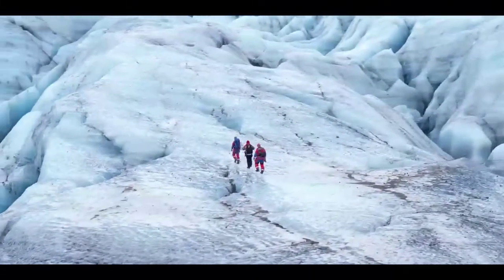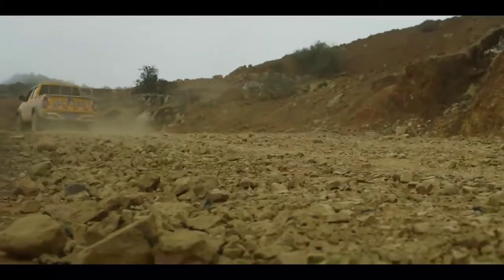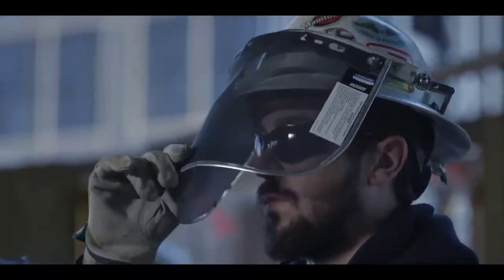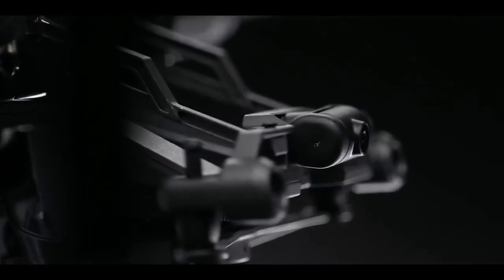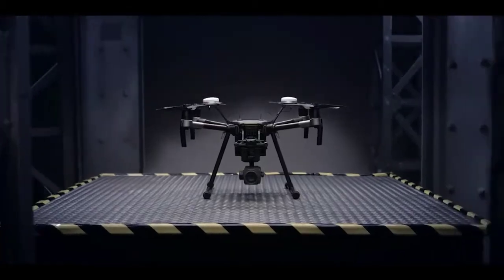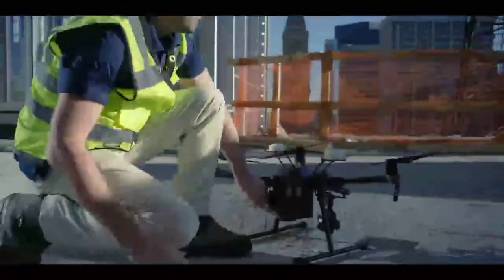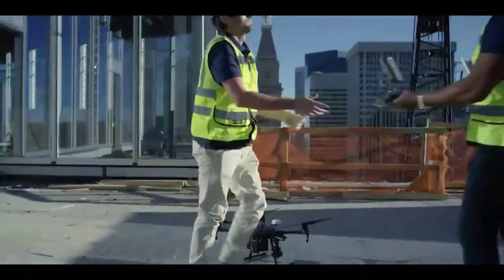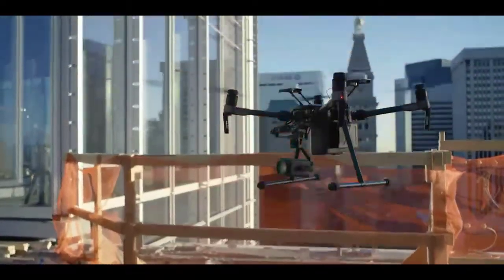The great outdoors, where the elements put people and their machines to the test. Where only the strongest survive. This is the Matrice 200 series, DJI's most rugged, reliable, and versatile commercial aircraft to date. Forged by the hands of our top drone engineers, it wields an array of functionality for enterprise users who demand tools that exceed expectations.